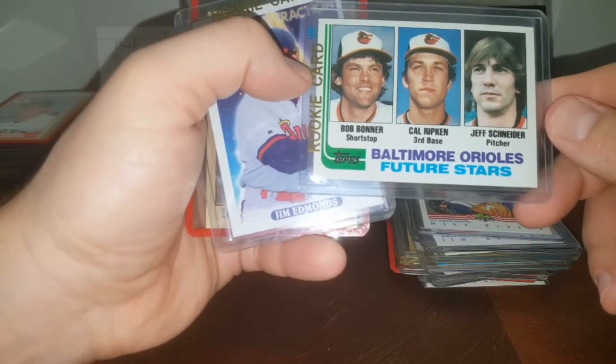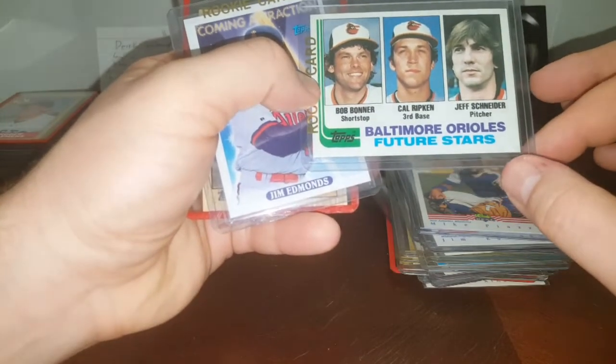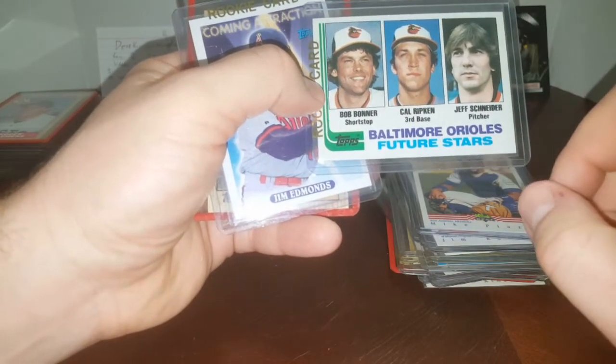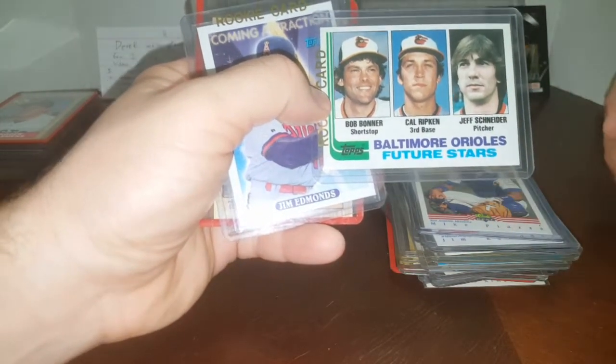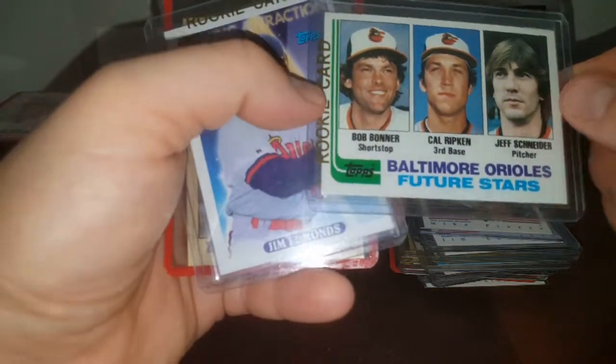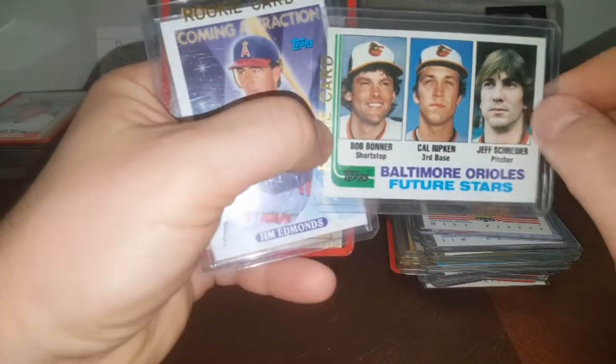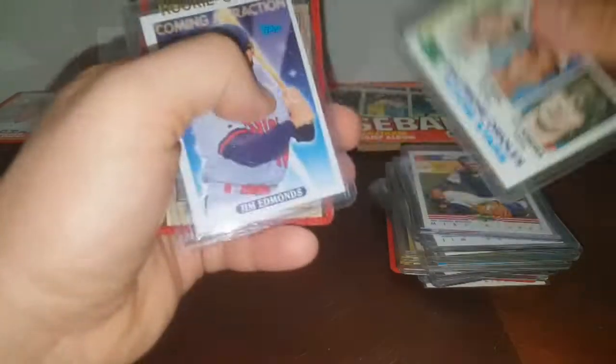Cal Ripken Jr. rookie. Very nicely centered for the most part. I mean, it's probably 60-40 left to right and 65-35 top to bottom. But that card is nice, clean, very nice. Cal Ripken Jr., Hall of Fame rookie. One of the most iconic cards in all of '80s baseball.